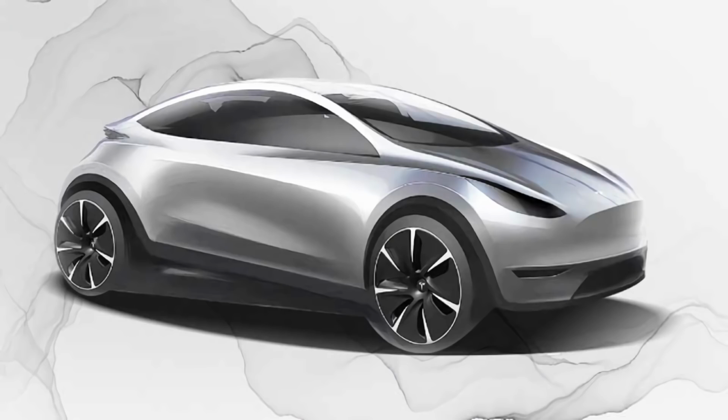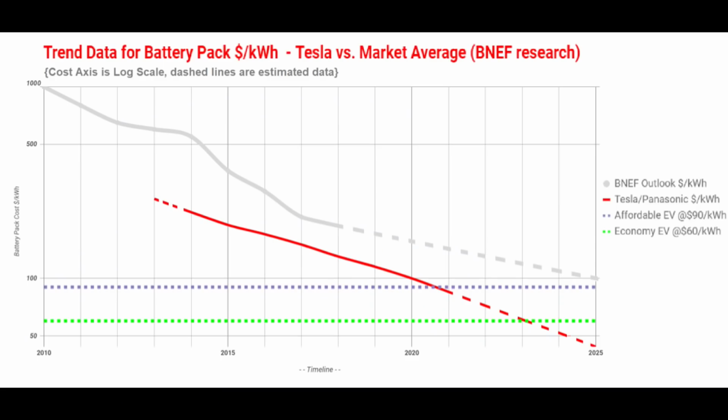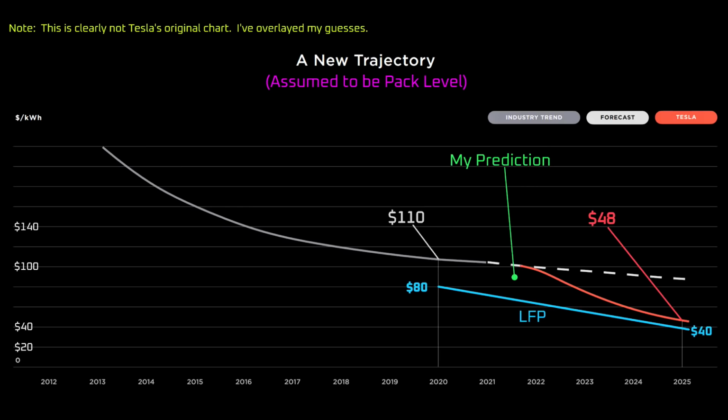Let's get into some speculation about Tesla's upcoming compact vehicle, which we'll call the Model 2 to keep things simple. If Tesla wants a good-sized margin on the Model 2, they'll need a pack cost of at most $90 per kilowatt hour. That's not an exact figure, but rather, it's in line with a few different estimates I've seen. If my $90 assumption is correct, and this image is correct, the door is open for the Model 2 starting in late 2022.